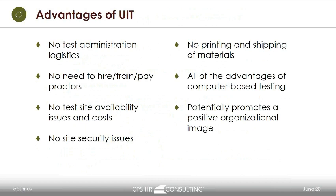Again, no site security issues, because there's no site. No printing or shipping of materials unless you're printing stuff on your back end for the results, but candidates aren't printing anything, they're not filling out anything, no Scantrons, everything's electronic, it goes through the internet, and as long as there's no massive data outage, then you should be good, getting all the information back. Again, all the advantages of the computer-based testing apply for unproctored internet testing, because it is a computer-based test.